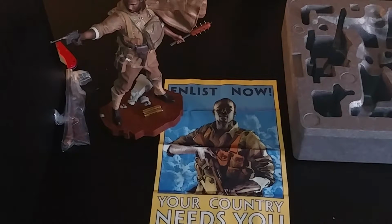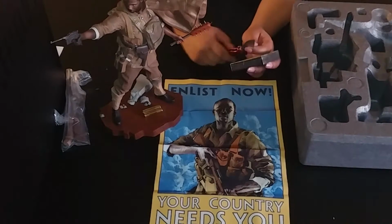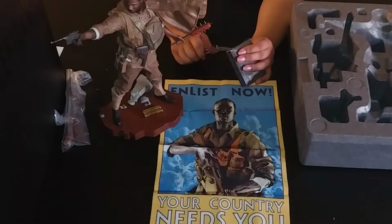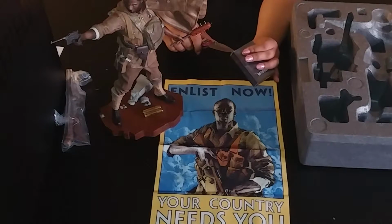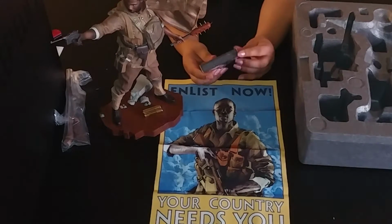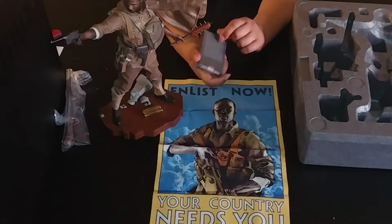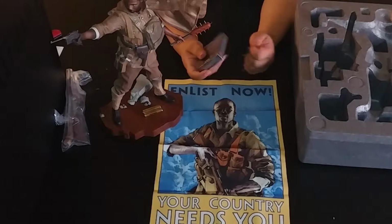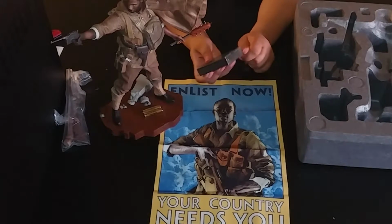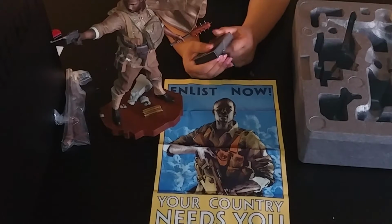Watch me struggle with this. Maybe I'll do this. I'm scared I'll do something to it though. Okay, I think that's gonna work out. Oh, there's a little thingy like gum to make it easier. Look at that. I just like the struggling life.